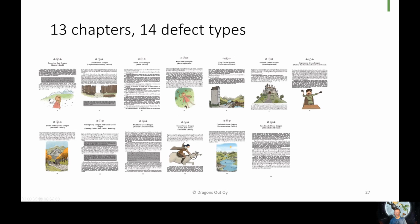Here's a picture of screenshots of each of the 13 chapters. There are actually 14 defect types because in chapter 9, I'm introducing 2 different defect types, so 2 different dragons. It fits the story to do it at that point. So, different defect types, and as you can see from the screenshots, the text boxes are out there. Every now and then there's a text box explaining the testing concepts that just appeared in the story.